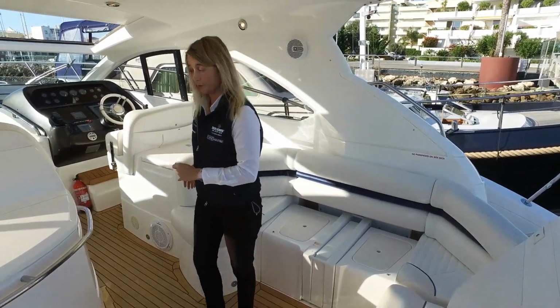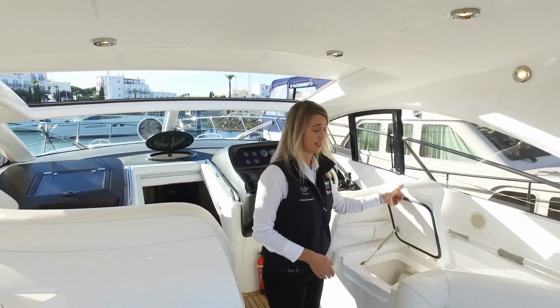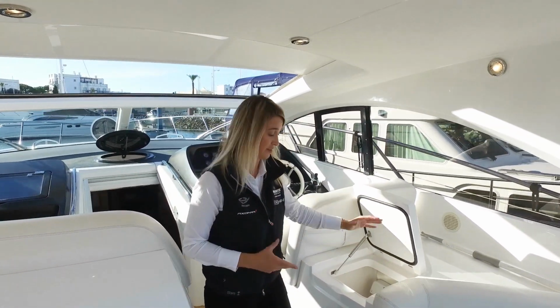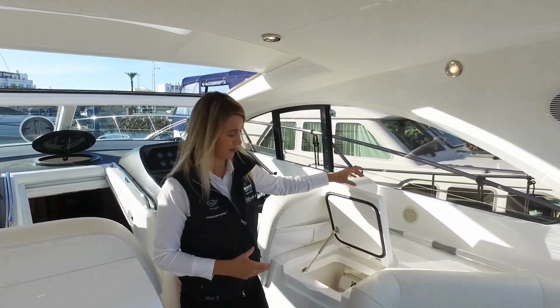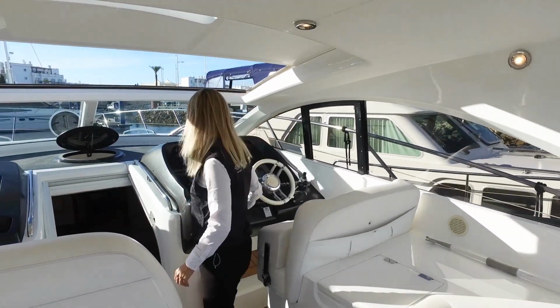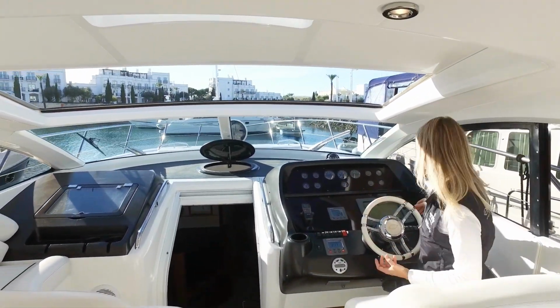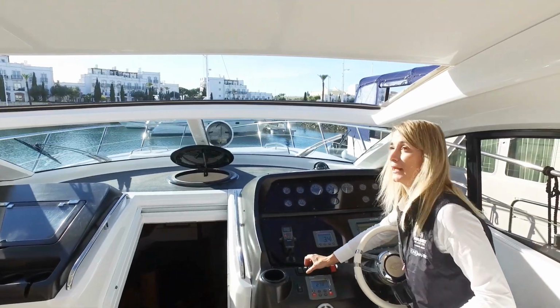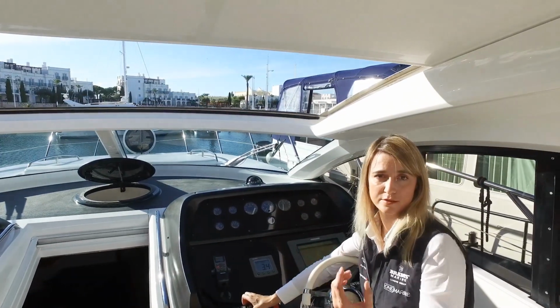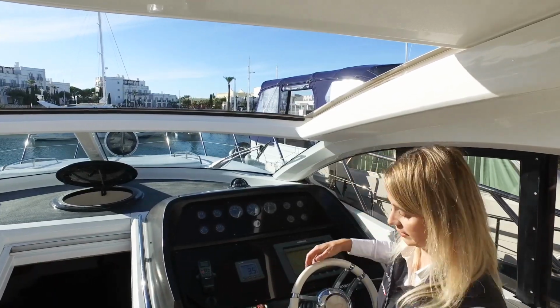And then we'll move forward. You've got a cool box here, which is nice and deep. It's a Waeco electric cool box, so plenty of room for your drinks and snacks. There's an electric roof up here, which is going to really help with letting in even more natural light. So this opens with just a push of a button. Nice and smooth system, and then you're in bright sunshine.